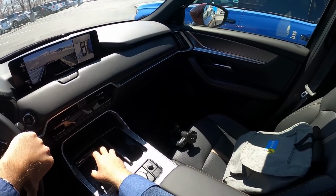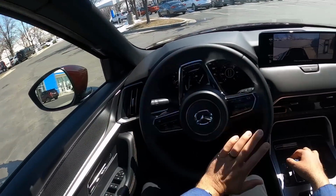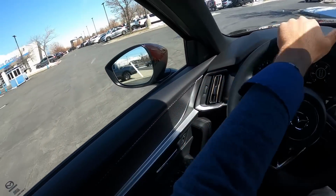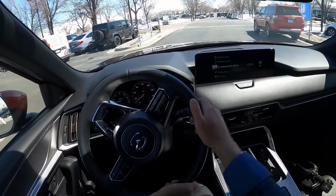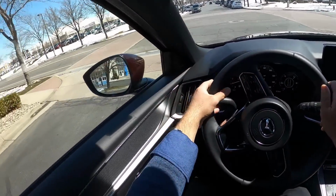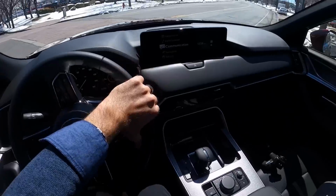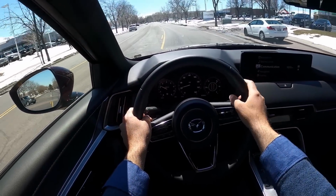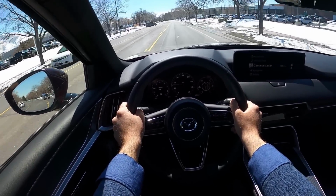Now, I do need to mention I am going to be using this particular driving video for my CX-90 versus Pilot, and then CX-90 versus Telluride video. So I'm just putting that out there. So if you watch one of the other videos and watch this, just skip past this driving portion, skip to the Telluride, or skip to the Pilot, depending on which video you're watching, because those driving impressions will be unique in those videos. Hopefully that makes sense.